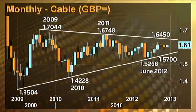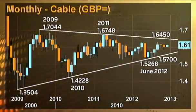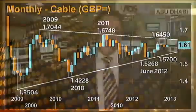I think as long as we stay above 1.57, we'll go towards 1.645. Maybe if the sentiment really is strong, we could even go to the 2009 high of 1.7044. Dollar yen is probably for me the market that I'm most positive on for the first quarter of 2013.